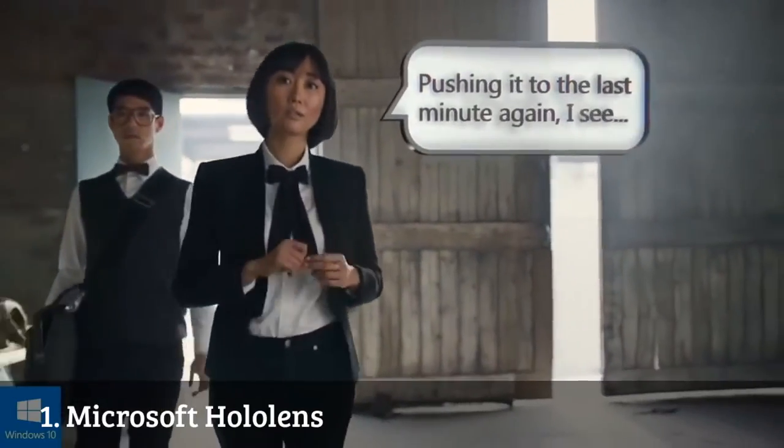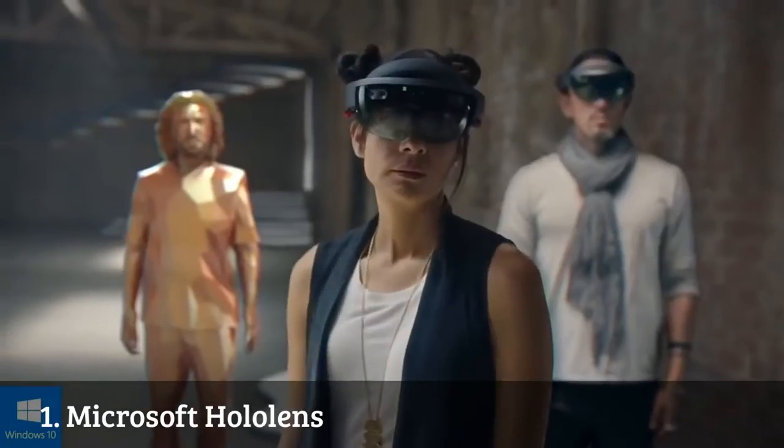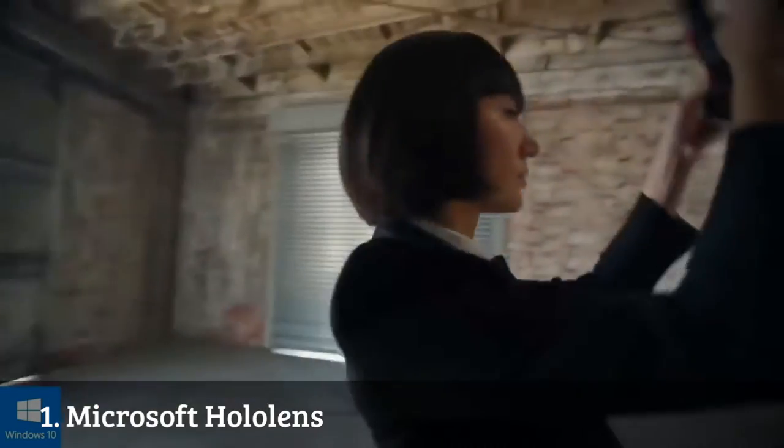Through the conversational bot, we see a real-time translation of what Penny's client is saying.